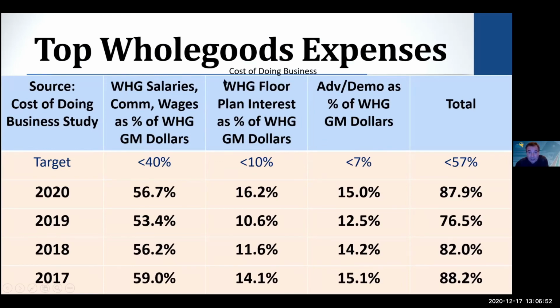Advertising and demo. These three items at the top are the three most expensive items in the whole goods department, and they should be under 50% because there are still a lot of other expenses that the whole goods department has got to cover. So we don't want these three items to be higher than 57%. And you can see in these numbers, we're a heck of a lot higher, up to almost 88, 87%. We've got to get this one down.